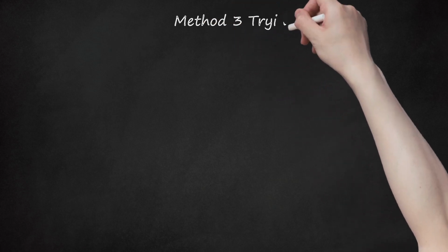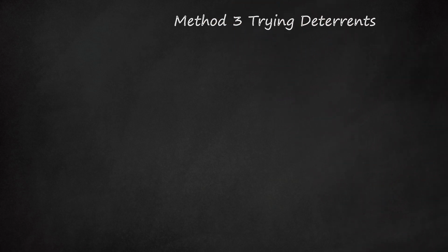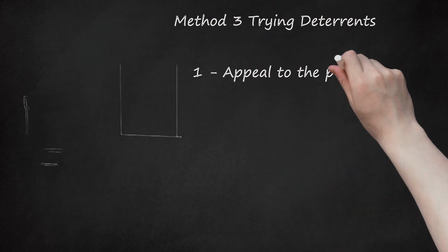Method 3. Trying deterrents. 1. Appeal to the person's better nature.